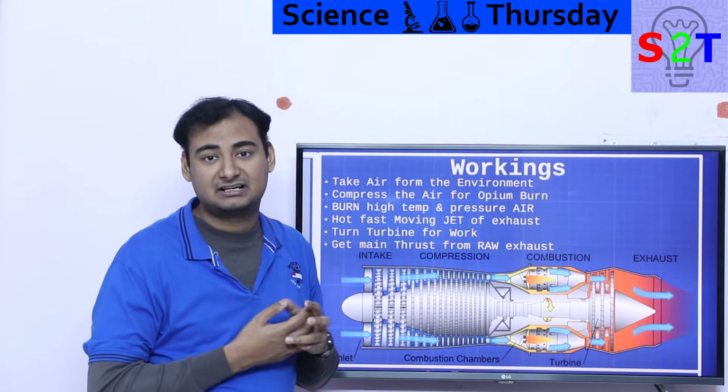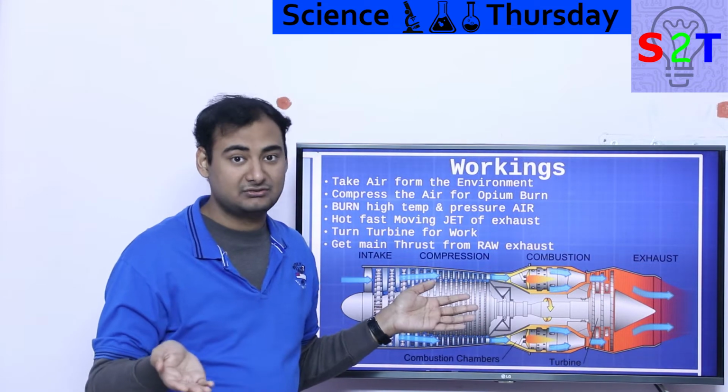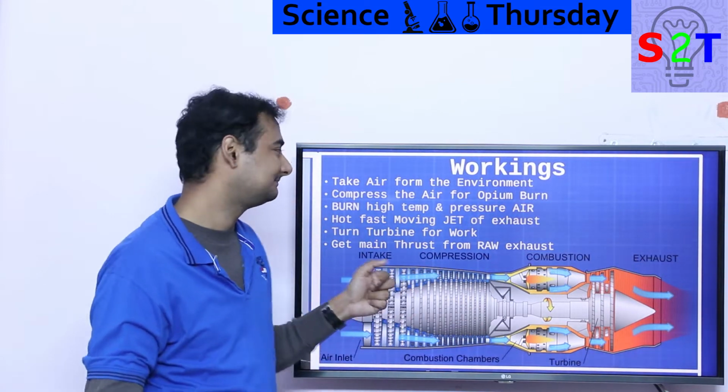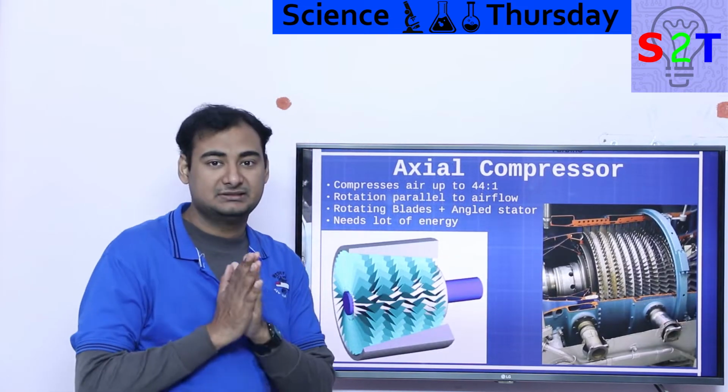That is why fighter jets actually make more noise than your jumbo jets, because they can go fast. They can go really, really fast. So that's the working of it. Now we have to understand the basic start.